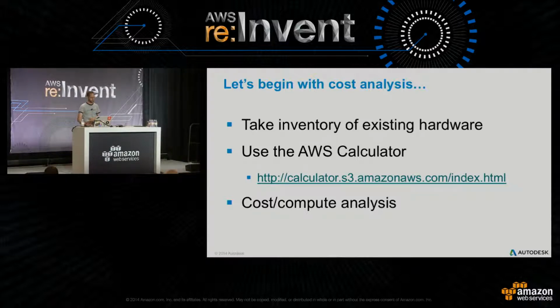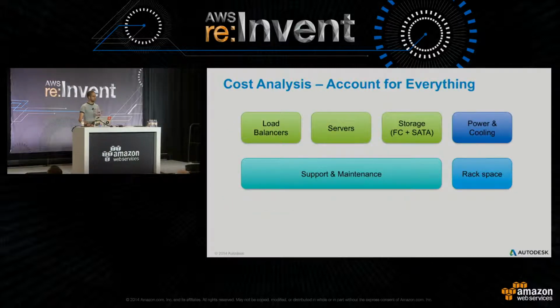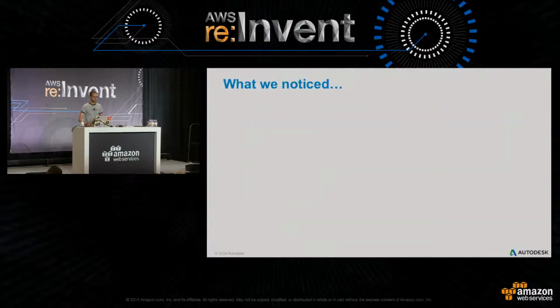But part of that cost analysis is not just servers to servers. There's a lot more that makes up your on-premise infrastructure. There's load balancers, there's storage, there's the environmentals, power and cooling, there's rack space, and there's also the support and maintenance contracts that support all this hardware. So all this quickly adds up from a cost perspective.